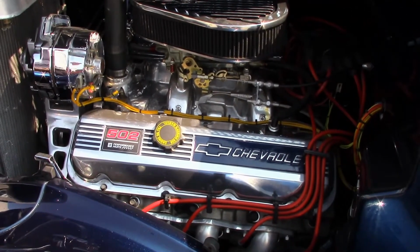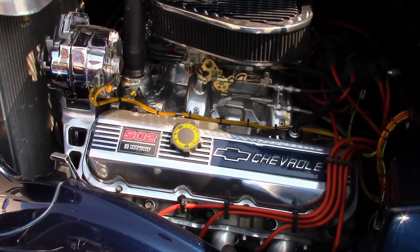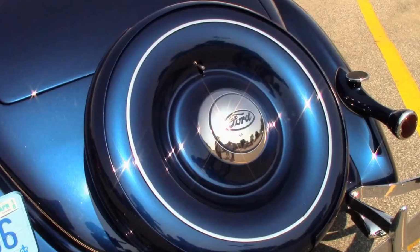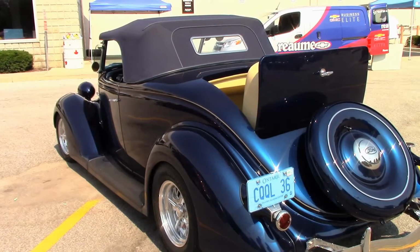It turns out 502 horsepower. And Gary says he's not afraid to let it go when there's a clear stretch of open road. A nice touch is the original rumble seat. That's a quick look at Gary's cool 1936 Chevy convertible coupe.